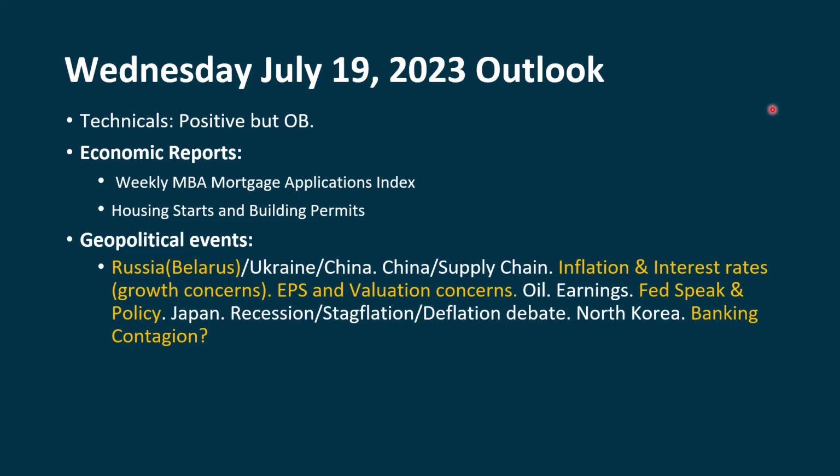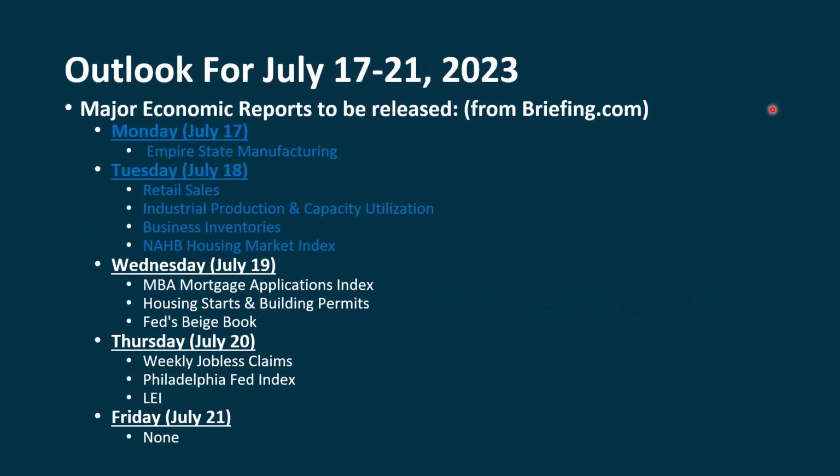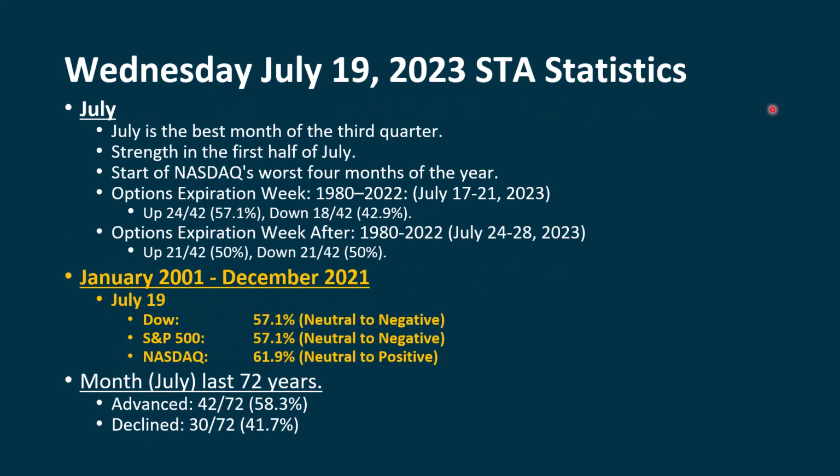Right now, it's inflation and interest rates for the market. That's the total fixation. Here's the updated economic calendar for the week. And then here's the Stock Traders Almanac statistics for July 19th, where we're neutral to negative with the Dow, where we're neutral to positive with the NASDAQ.